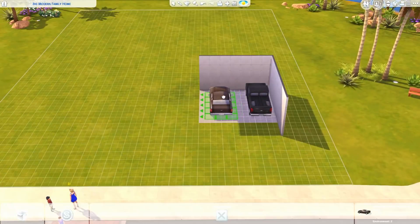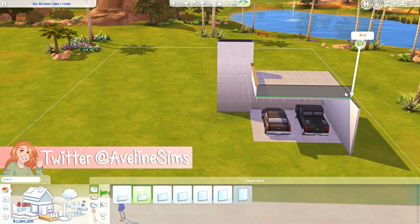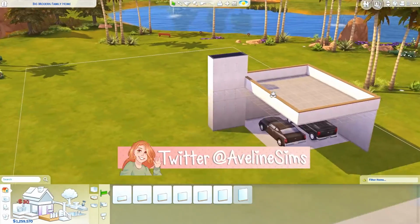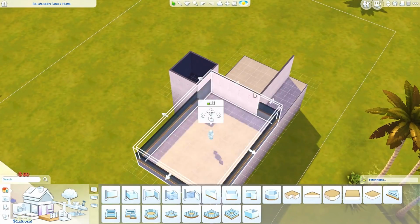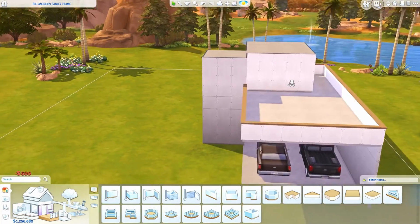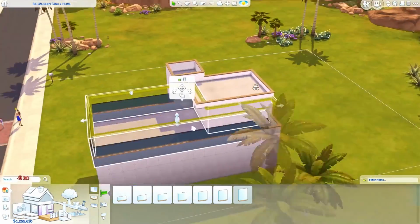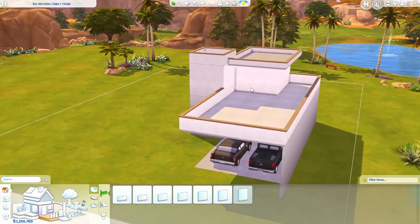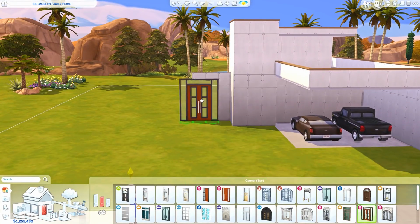So today we are building another modern house. I know there's gonna be a few of these in a row because I am actually currently working on another one that is on a 30 by 20. I wanna get this little neighborhood in Oasis Springs done before I start building on... Actually, no, I was about to say before I start building on something else, but I'm also working on a Christmas house, so that'll be coming up at some point too. But that's built in Windenburg.